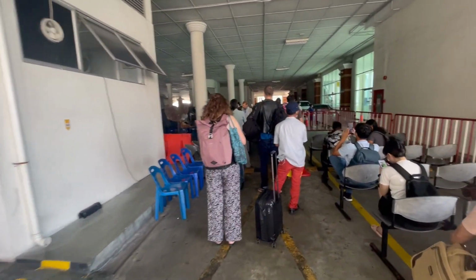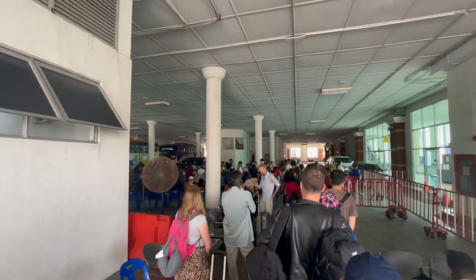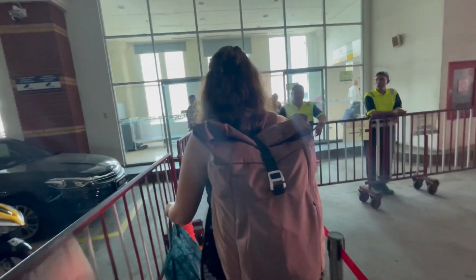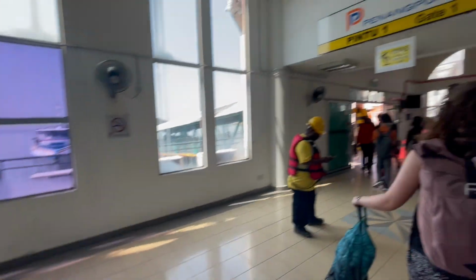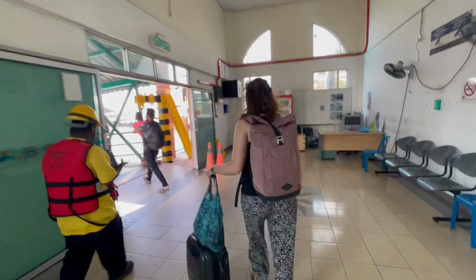When we arrived at the ferry terminal a good 20 minutes before, the waiting area was already filled up with lots of people waiting to board the ferry. And the ferry from the island back to the mainland is free, so there's no worries about buying tickets. Should you travel the other way around though, from Butterworth to Georgetown, then you would have to buy a ticket, which would cost you about 1 ringgit and 20 cents.